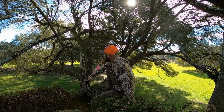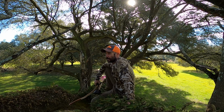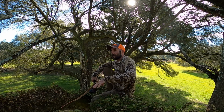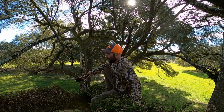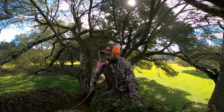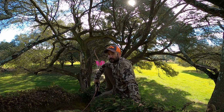But not too far from here, I've got another stand that we hung the other day. There's a live oak there that's dropping acorns. There's a little persimmon tree. And then the deer are also coming out into the pasture here, getting this new clover, all this new ryegrass. So I think we're gonna have a pretty good chance, and the wind is right for that stand.